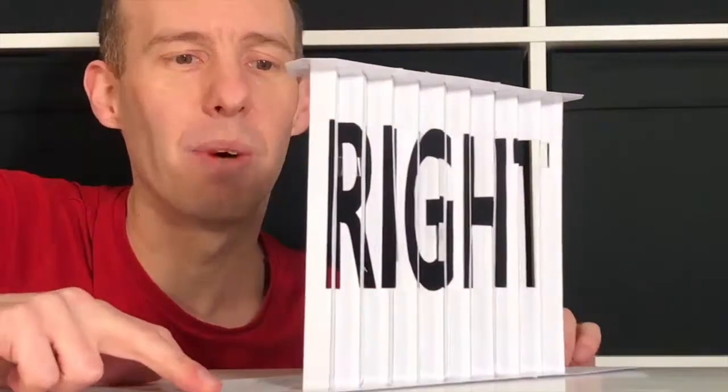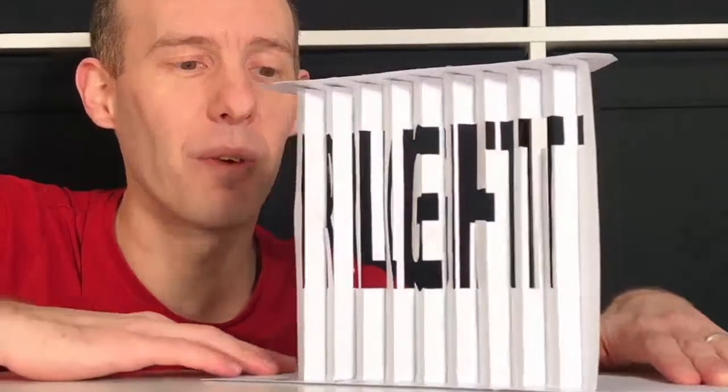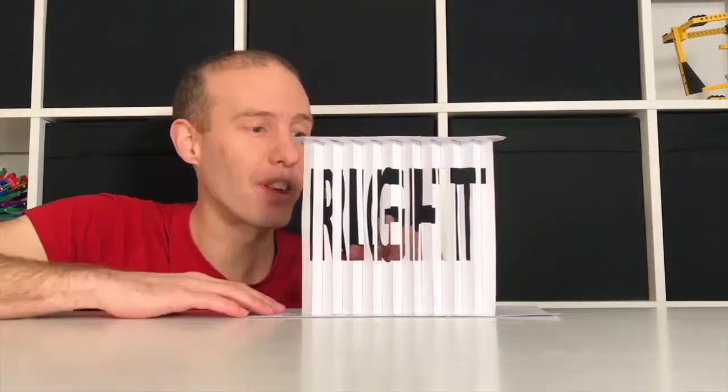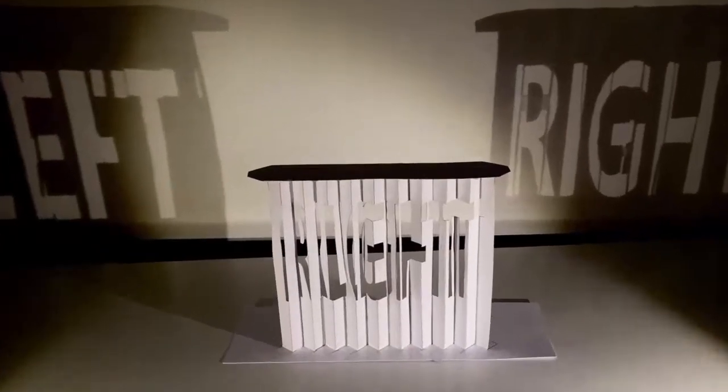If I turn it this way, maybe you can see the word right. And if I turn it this way, maybe you can see the word left. And it's not been printed, it's been cut out. I spent an evening carefully cutting this out. And if you shine a bright spotlight through it, you get this wonderful shadow pattern on the wall.